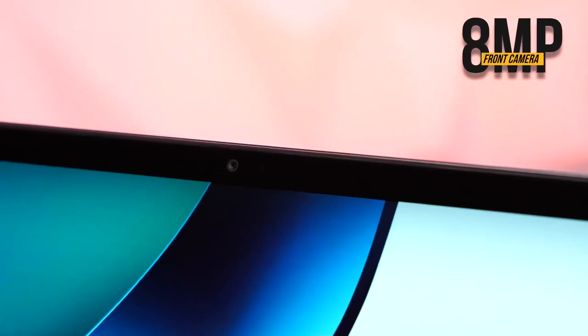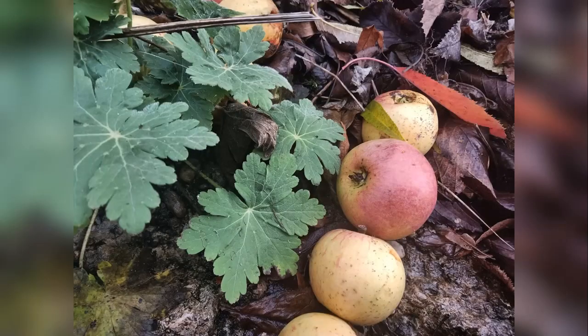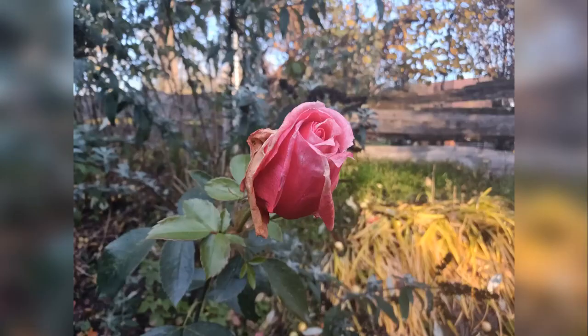disappointing. A front-facing 8-megapixel selfie camera is a slight improvement over the previous generation tablet's 5-megapixel option. We like how it sits along the tablet's long edge, which makes it more convenient for video calls and other activities that require you to use the tablet in landscape mode. However, the photos aren't the best, especially when examined closely. But, once again, if you're in good lighting, it does the job.